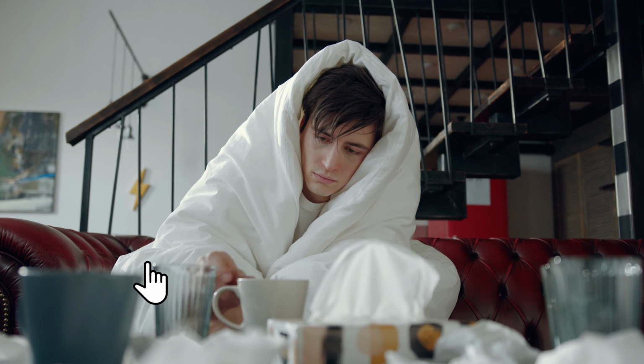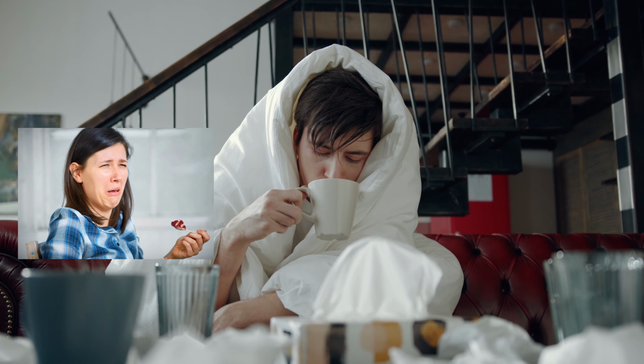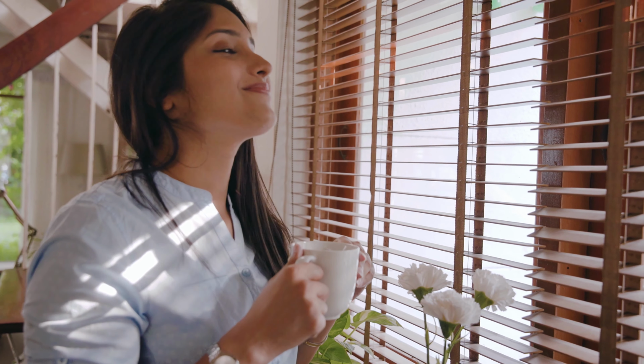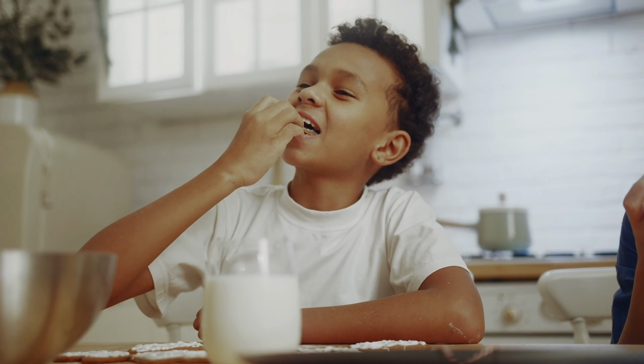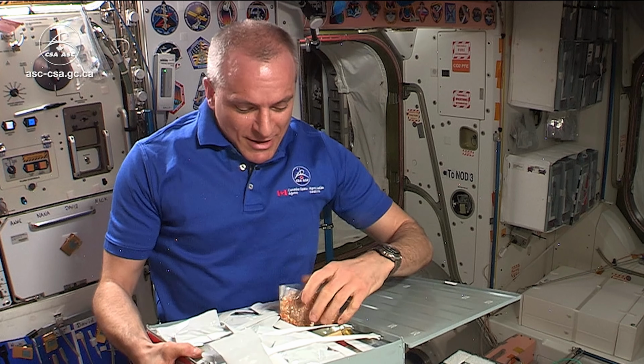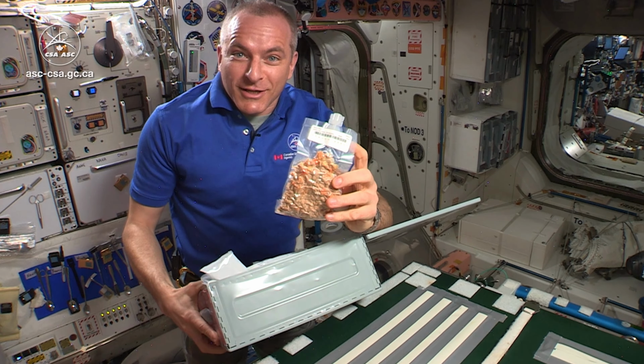If you've ever eaten with a head cold or pinched your nose shut when you had to eat something you didn't like, you know that smell isn't essential to taste. This congestion makes it difficult to smell acutely and causes food to taste different or rather bland. Because of this, astronauts often prefer foods with intense flavors, particularly sweet, salty, bitter, and particularly spicy.